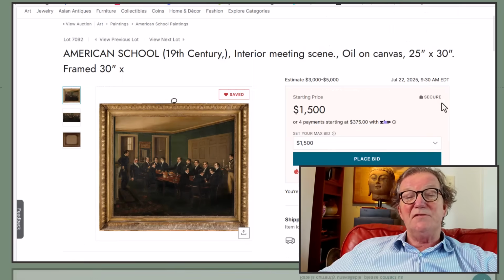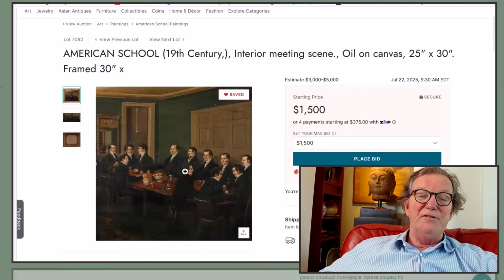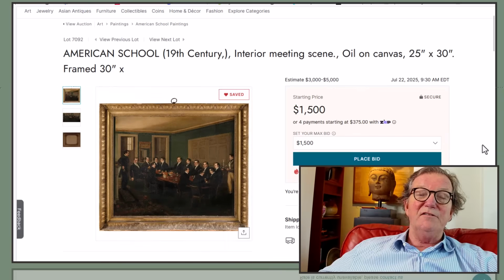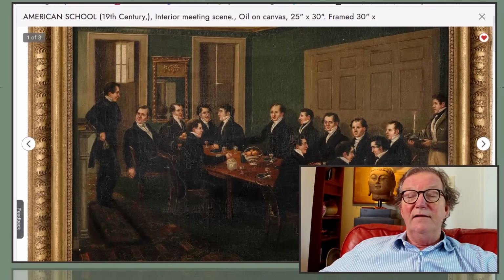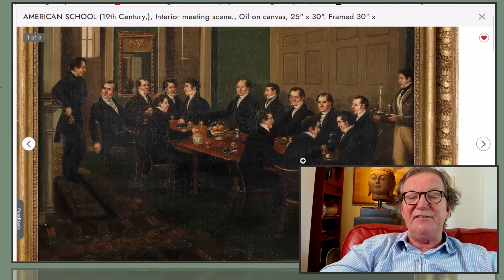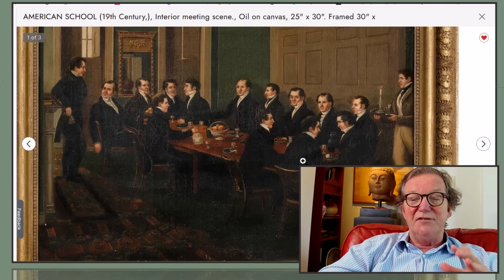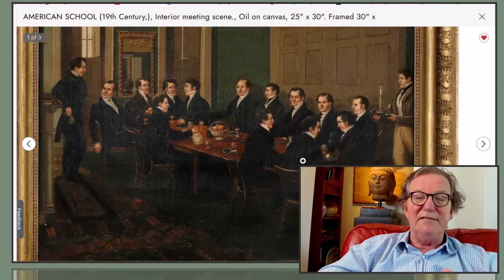And then this is another one of my favorite paintings in the sale, and I like it because it's so representative of things. It's an American School interior meeting scene, and here they are. And this is not that long after the revolution. Maybe this is the next generation, I suppose, judging by the style of furniture, the dining table they're sitting at. It looks like a Sheraton or Federal style dining table. So maybe 1810 to 1820, somewhere in there.